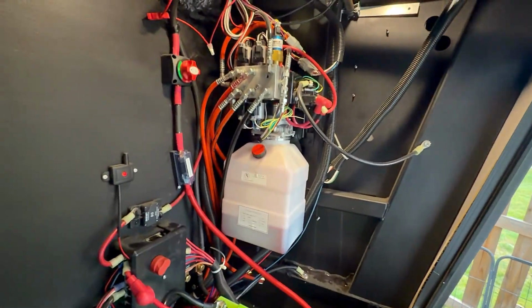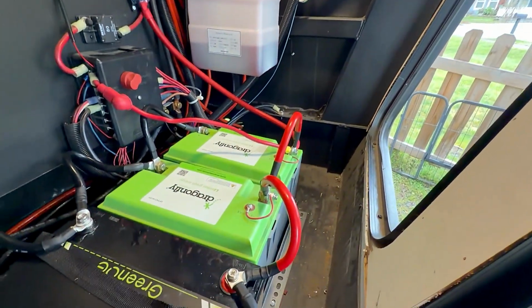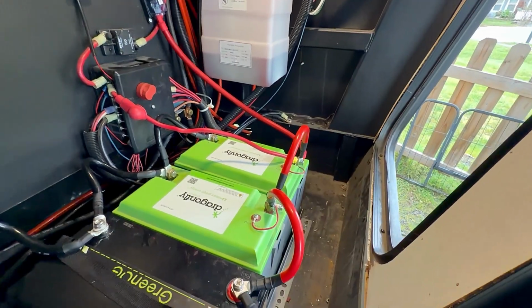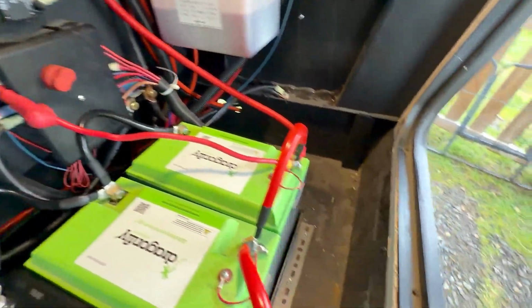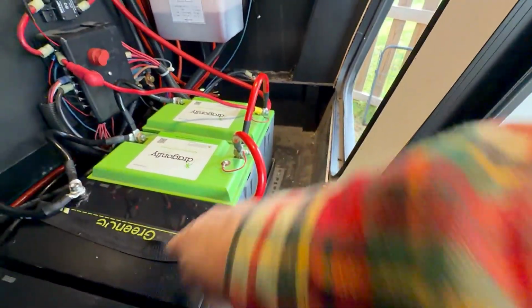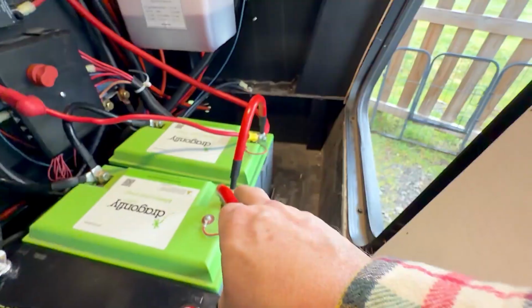Now the rest of the job is in the app, so I'll show you that. But the wiring looks good. Everything is uniform. These had to go sideways because of the way these posts are, and I didn't want to put too much strain on the connection points.